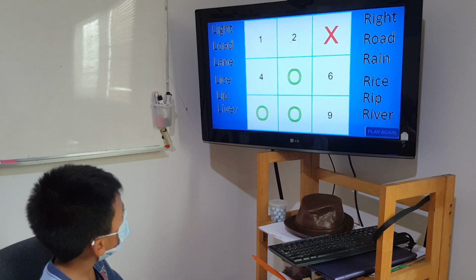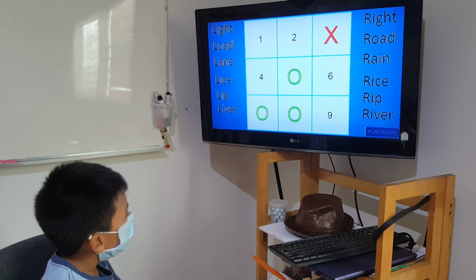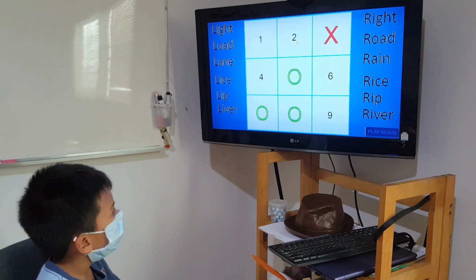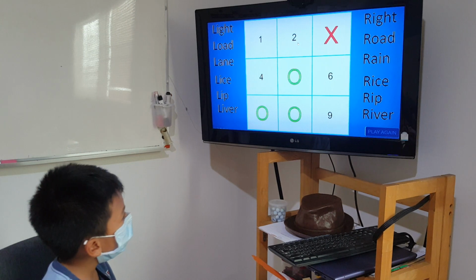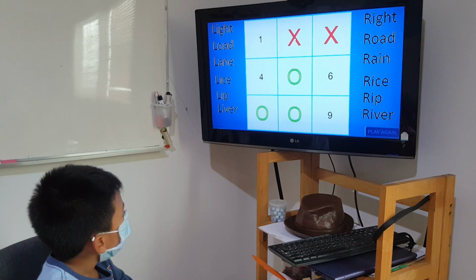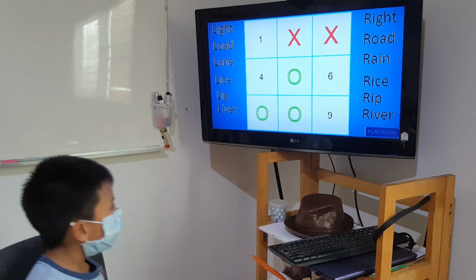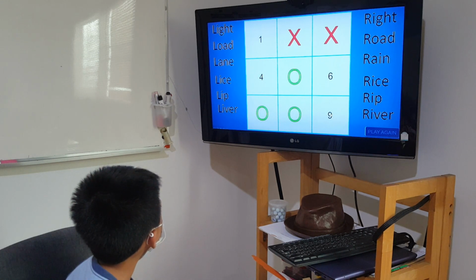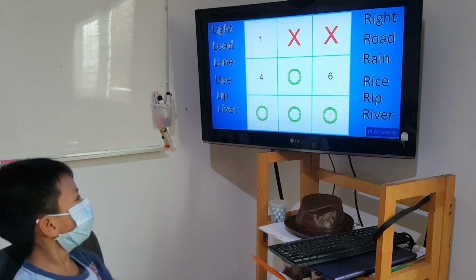I want number 2. Spell road. One more time, please. Road. R-O-A-D. Oh no, is that right? R-O-A-D? Yes. Ah, good and honest of you. Okay, what number do you want, pal? 9. Now, of course you want 9. Spell lice. L-I-C-E. Boom, JJ, you're the winner. High five. Dang, you beat your teacher. Well done.